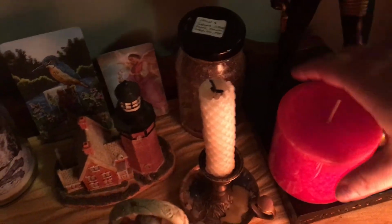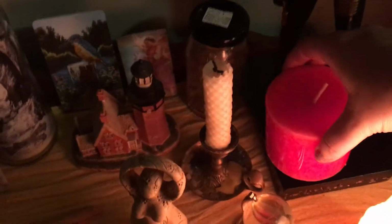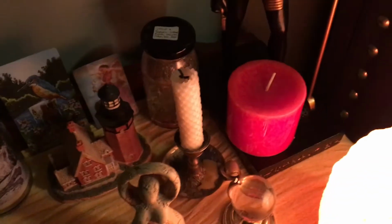Beeswax candle. This candle I picked up in Salem. I wish you could smell it. It smells amazing. It's a sex magic candle, so perfect for that summer kind of vibe. I haven't lit it yet because I want to go to Salem and buy another one so I can burn that one, because that's how I roll.